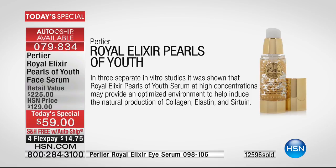Let's share with you some of the clinical results. Really important because we put more studies and more clinical result work into this product than any other product we've ever made for skincare. These are three clinical results, and we thought we'd combine them into one and read them to you all at one time. In three separate in vitro studies, it was shown that Royal Elixir Pearls of Youth serum at high concentrations, we provide the highest in the world because we're encapsulated living royal jelly, may provide an optimized environment to help induce the natural production of collagen, elastin, and sirtuin. And like I said before, those are the key building blocks to having beautiful skin.